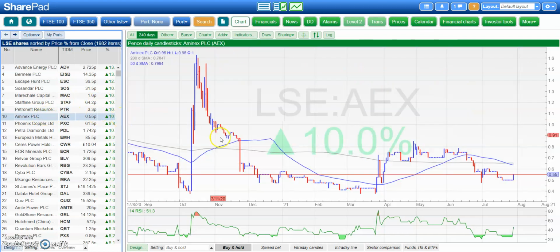On to Aminex, which is giving us a sort of double higher low here, so support there around the 0.47 level, and above that looking for a return to 0.8 pence perhaps by the end of next month, and that's the sort of post-April resistance for the shares.